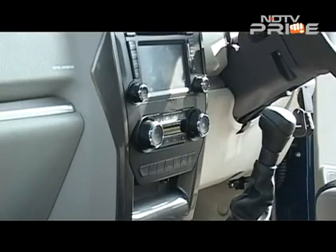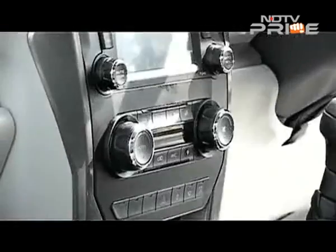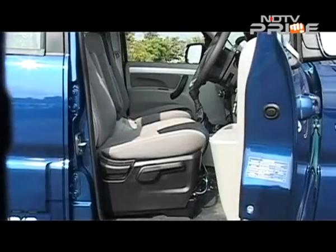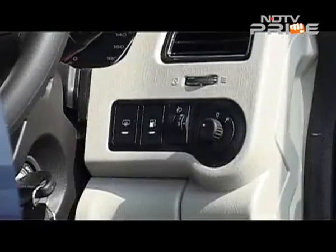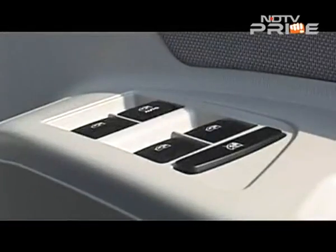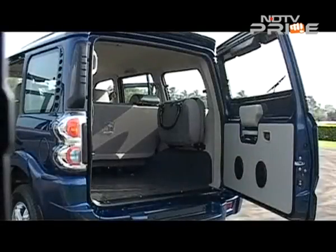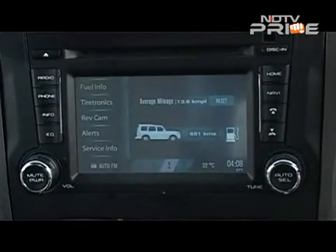Now let's take you inside the car in more detail. And at first glance, the cabin surely looks like a completely new generation car, doesn't it? What you are seeing is the top-end S10 variant, but the same color scheme will be carried through the range, says the company. Not all the features, of course.